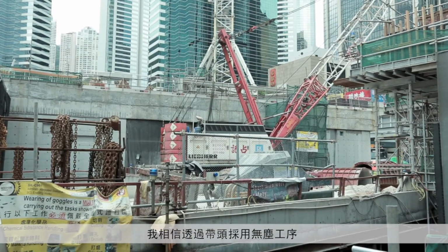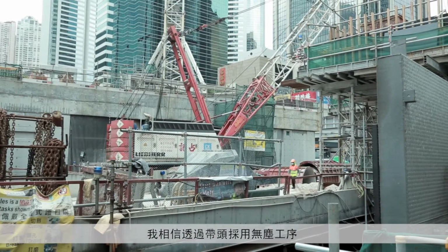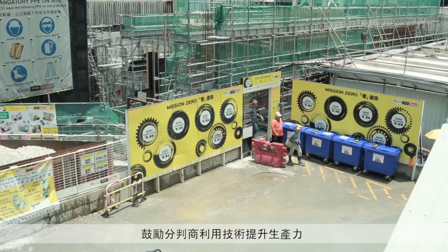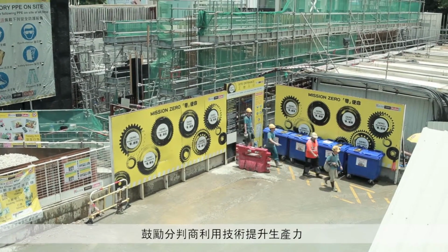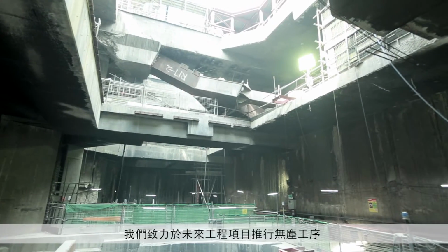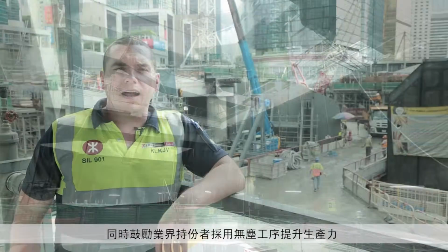We believe our commitment to implement Dustless practice can encourage a smarter use of technology to improve productivity by use of subcontractors. We are also committed to implementing dustless practice in future projects and also encourage other industry key stakeholders to start going dustless to elevate productivity and construction safety standards together.